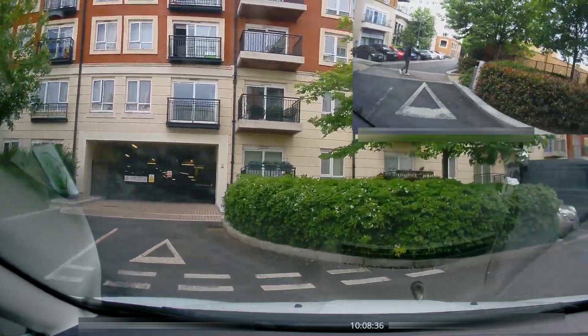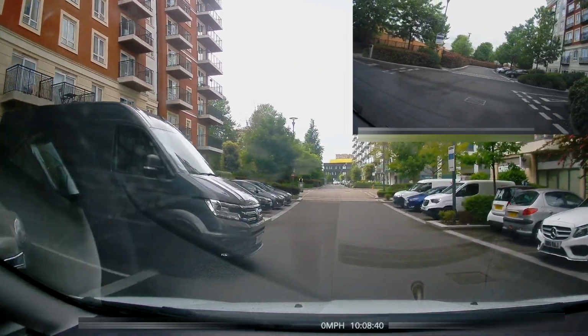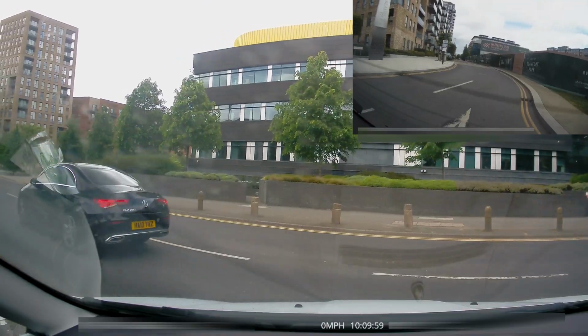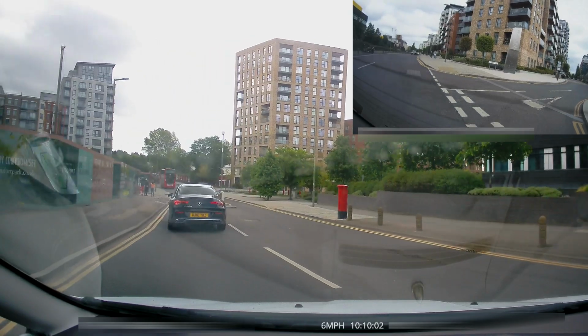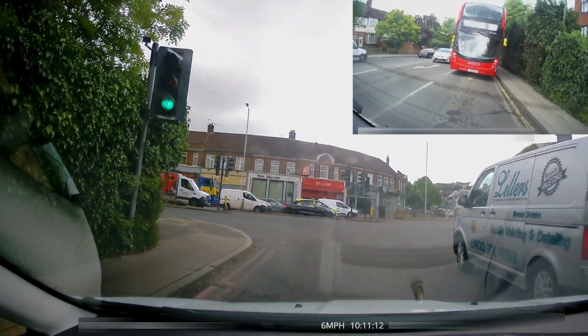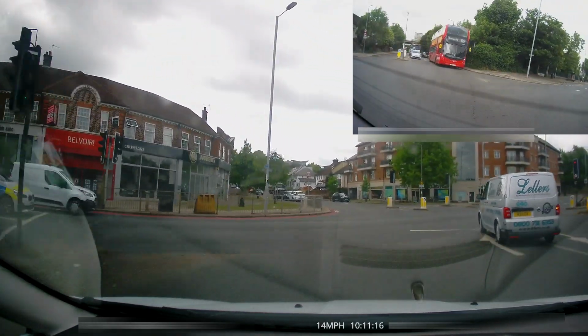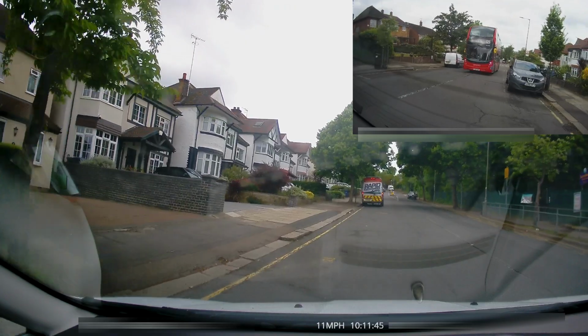So coming out of the test center, he's done really well, as usual, to stop and make sure that he's checking the left and the right. End of the road, turning left. It's fairly busy at this time. It's just past 10 o'clock, and going straight at the traffic lights on the junction on the dual carriageway.